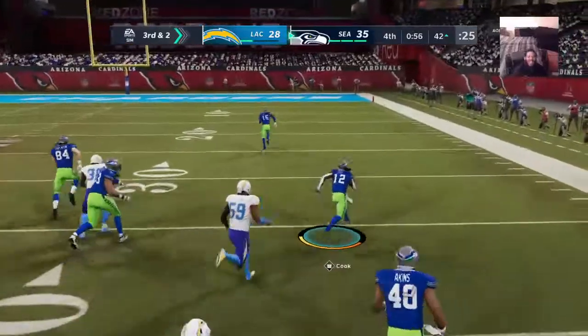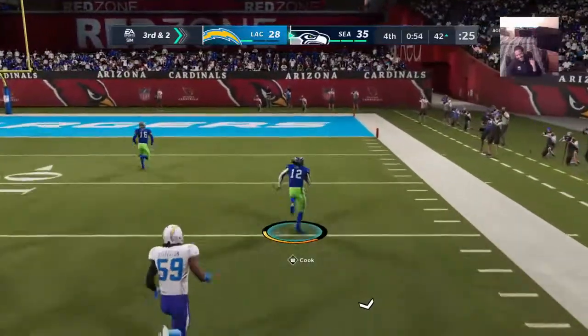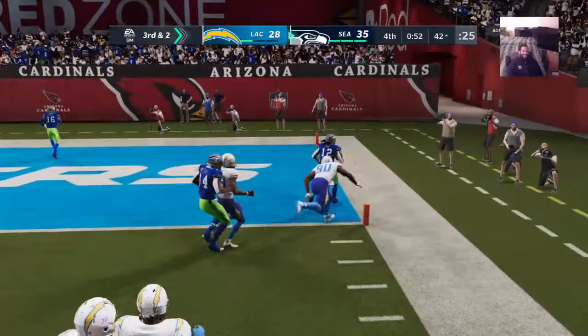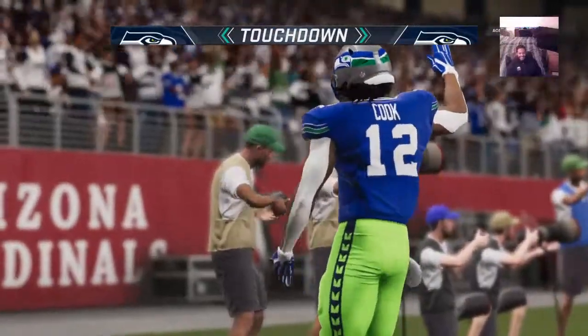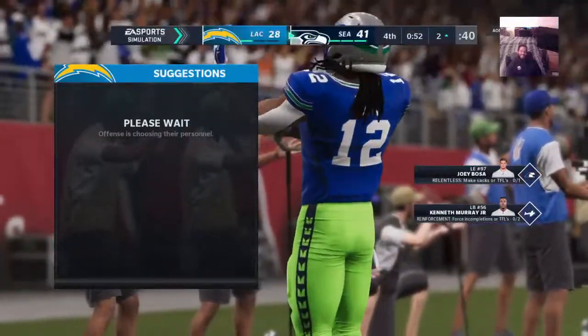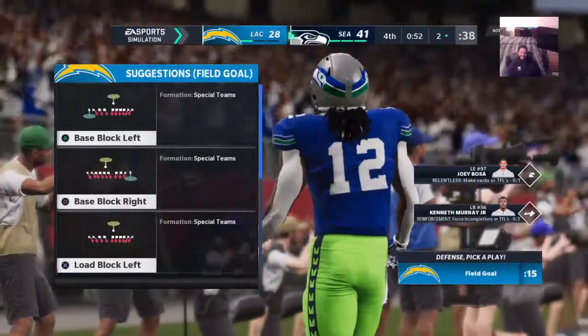They'll run it. Here's Cook. He's got a 1st down and more inside the 30. I can't fuck with Russell Wilson. Who gave him Cook's 99? Damn, good shit, bro.